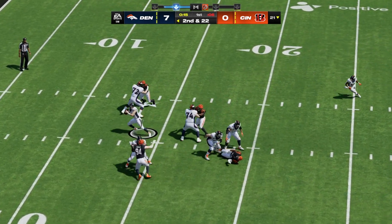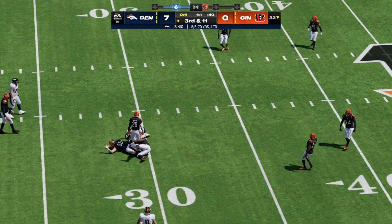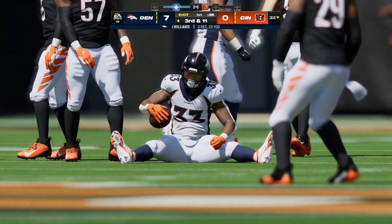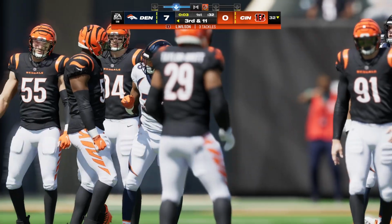Looking to throw on second down. Nix. He's got it to Williams. And he's able to get out to the 32, brought down there. They get 11 back on that one. It leads to third down.